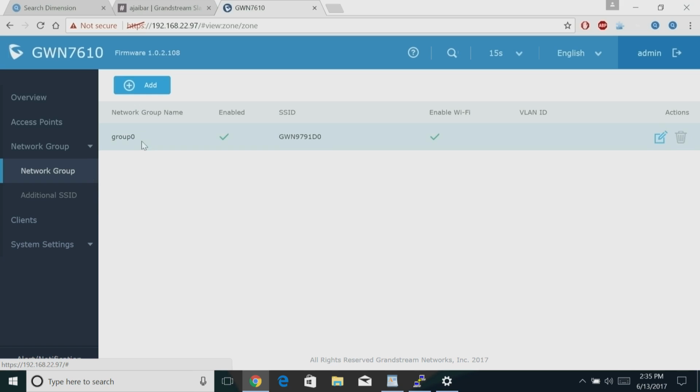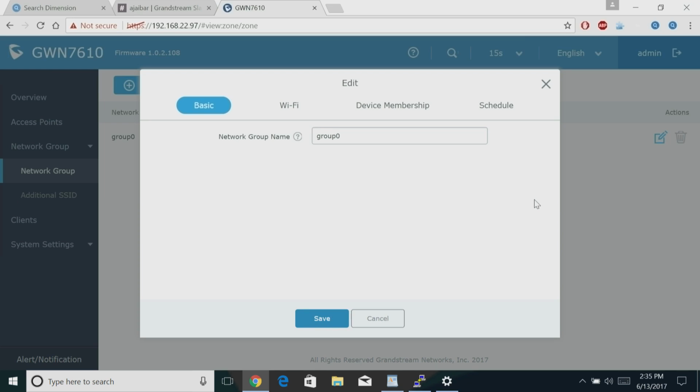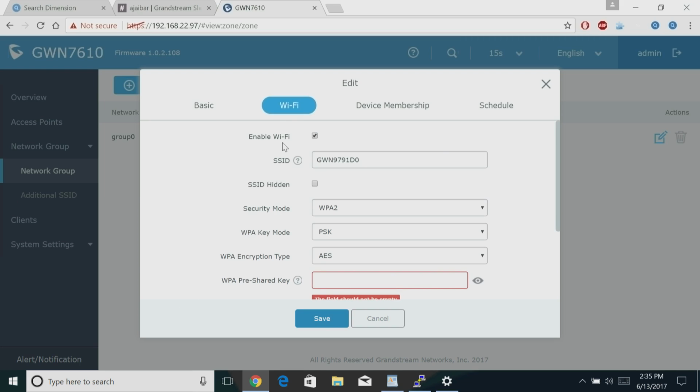As you can see, you have the default group 0. There's only one network group, and the only device we have here is this GWN. The default SSID is GWN, followed by the last 6 digits of the MAC address. So let's edit and see what's in this network group. Feel free to change the name to whatever you want. For group 0, we have this GWN, which we can change to GWN webinar June 13. Not sure if it will take the slash.